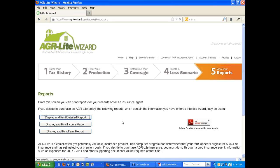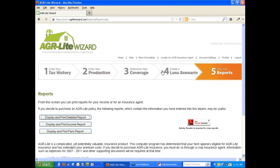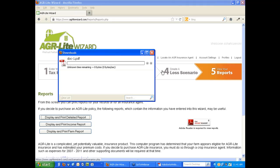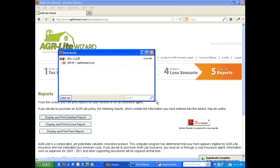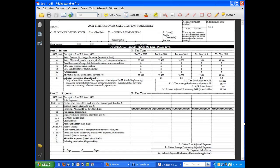Another nice thing about this is that at the end you can actually print out reports. This report, for instance, would be needed by the crop insurance agent, and it's already in the format necessary for the agent to fill out your form. Now again, everything has to be verified by the crop insurance. This is just an estimation tool. Don't go sue the RMA or your insurance, because this has to be checked by your crop insurance agent. But this really will help them.